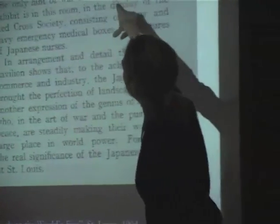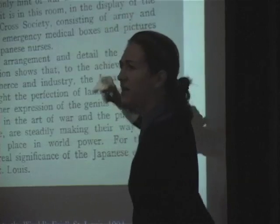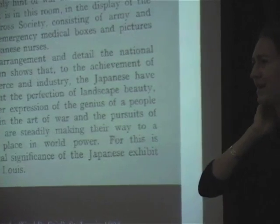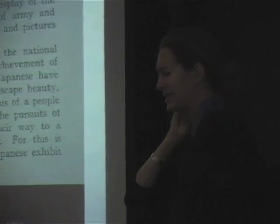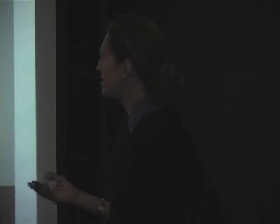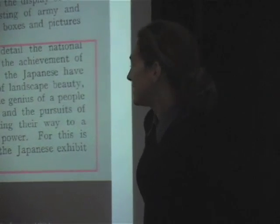But then we have this odd sentence here: the only hint of war in the entire Japanese exhibit is in this room, in the display of the Red Cross Society. It's like, hang on, it's this very civilized, lovely country with ancient tradition and modern business practices. And what's this about war? But I wonder if that speaks to America, that the American exhibit probably bragged of their war prowess and machines, and that's why I wonder if that's what it is.